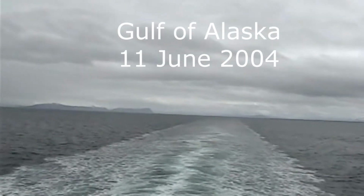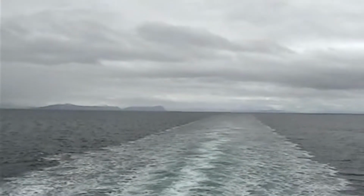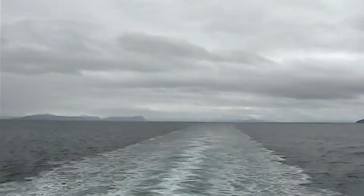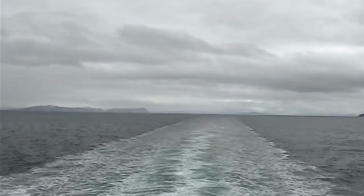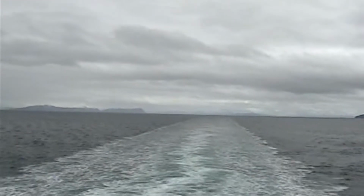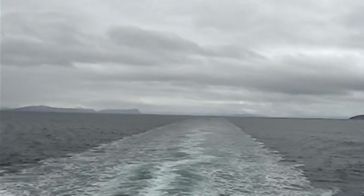in the Gulf of Alaska, although we should be arriving in College Fjord in about 2.5 hours. About 6 o'clock tonight we'll leave College Fjord and go into Prince William Sound.